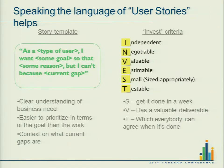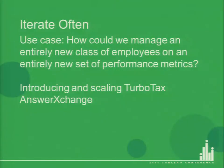All right. Now, next I'm going to talk about iterating often. And there's a specific use case that I want to take you through where that was really important for us. So we have a lot of different ways that customers can get help. One of the ways that we've had is something called TurboTax Answer Exchange, which is a community where people can post questions and answer other people's questions. Now, this has been around for several years, but we decided late last year that we were going to make it much more central to how our users got help. We were going to put those community answers right inside the product.